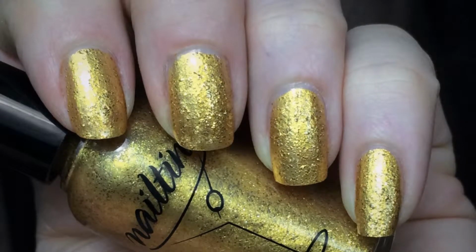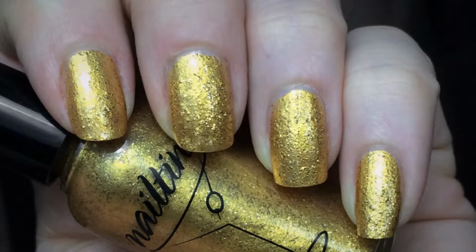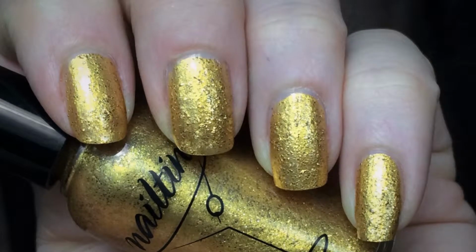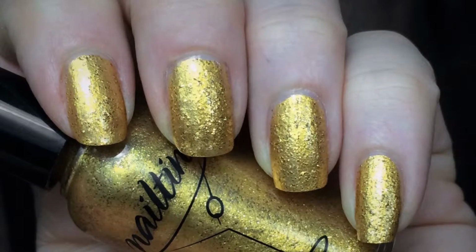Now the second coat, it became completely opaque. It was a little bit trickier to spread. The brush really didn't open up to spread the polish on my nail well enough like I would have liked. It's a little bit gloopy, it's a little bit thick, but I absolutely love the color. The color is phenomenal. I didn't think I'd like this one, and this one almost became my favorite. It wasn't my favorite, this one is my favorite, which I'll go into later.